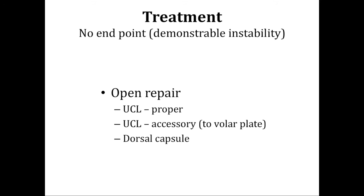At operation, the proper ulnar collateral ligament is reattached to the bone, the accessory UCL is attached to the volar plate, and the dorsal capsule, as it is often injured, is repaired as well.